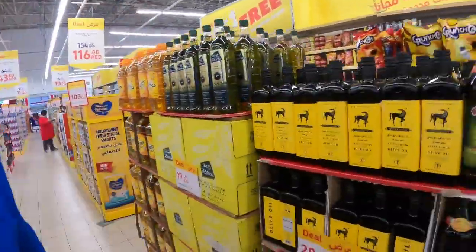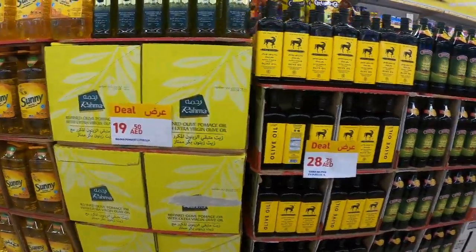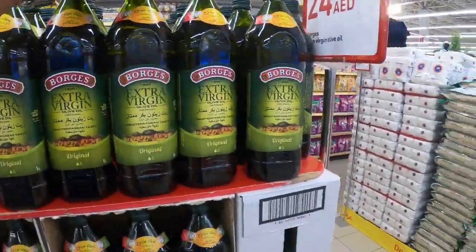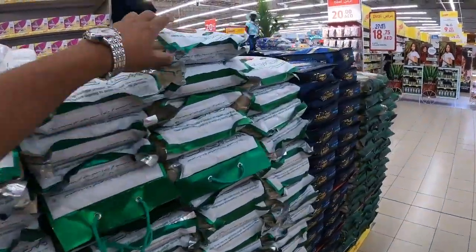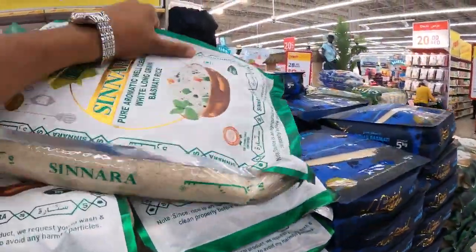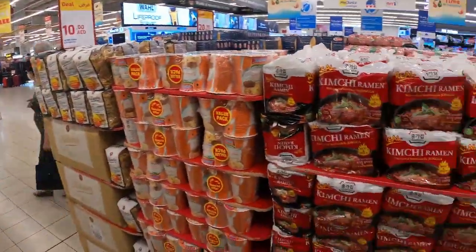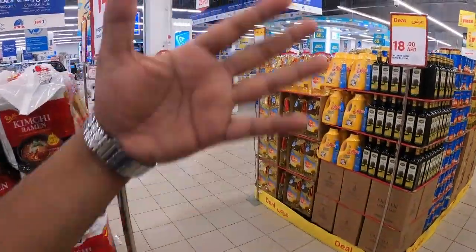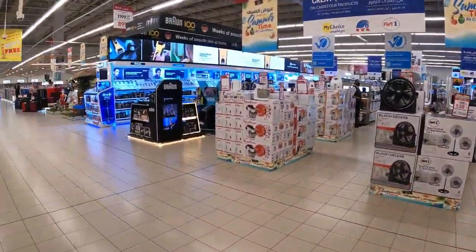Market guys, as you can see, there's different types of olive oil. We got extra virgin olive oil, we got plenty of basmati rice, extra long basmati rice, and it's all on special offer. And we got big stacks of noodles, oil, and you have electronics on the other side, you have chocolates. I mean, this is like a heaven, guys.